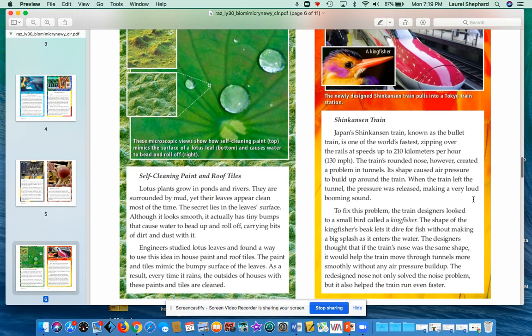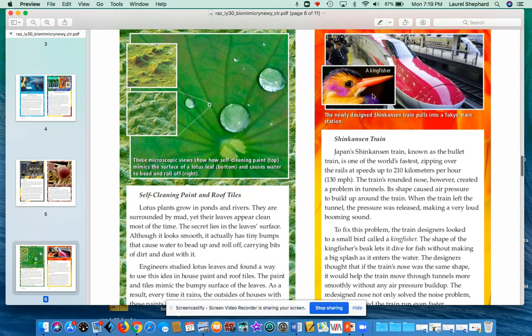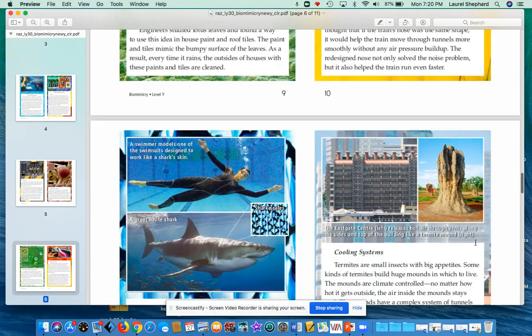To fix this problem, the train designers looked to a small bird called a kingfisher, and here's its picture up at the top. The shape of the kingfisher's beak lets it dive for fish without making any big splashes as it enters the water. The designers thought that if the train's nose was the same shape, it would help the train move through the tunnels more smoothly without any air pressure buildup. The redesigned nose not only solved the noise problem, but it also helped the train to run even faster.